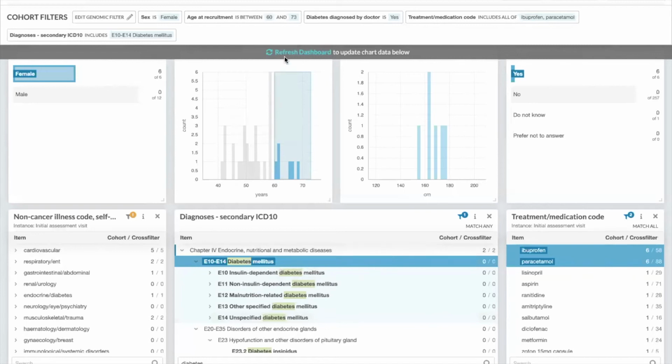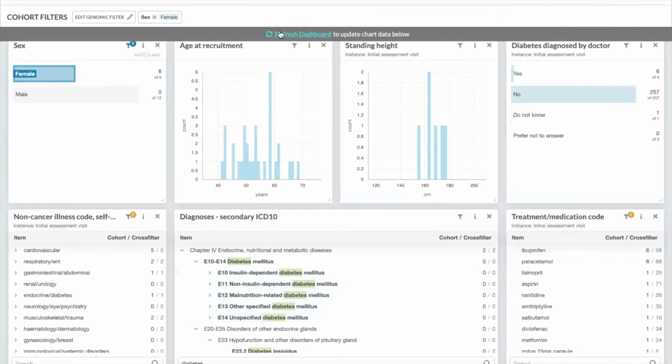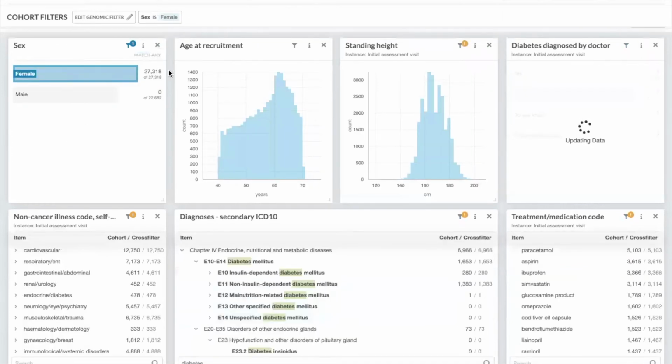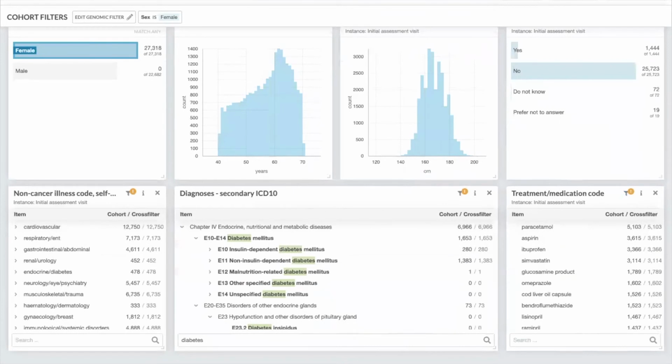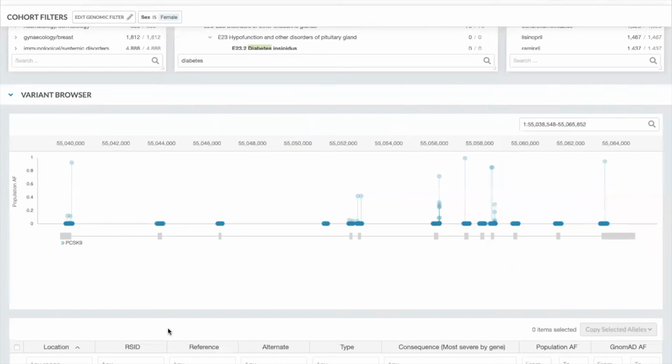So let me go ahead and remove some of these filters. And then we're going to go through some of the genome information. Okay, let me keep just the gender equals female. So down here this whole time, we had this variant browser. It shows you the genomic variants that are part of your current cohort. This looks at that 2+ billion genotype matrix, and in real time filters for the variants that are part of these people in your cohort.